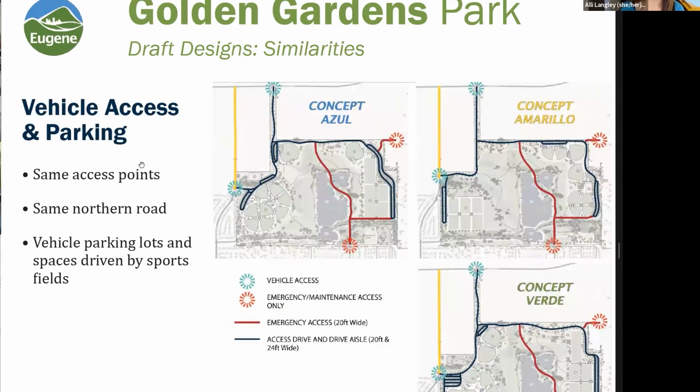In terms of vehicle access and parking, again, the draft designs all share the same access points. They share that northern road to get to the parking lots coming from Clear Lake. And those parking lots, vehicle parking lots and spaces are driven by expected use of the sports fields, which comes from that feasibility study that Mark mentioned, as well as more recent data from a sports complex in Medford. Ranges from 700 to 900 parking spaces, depending on the sports facility in the specific concept.